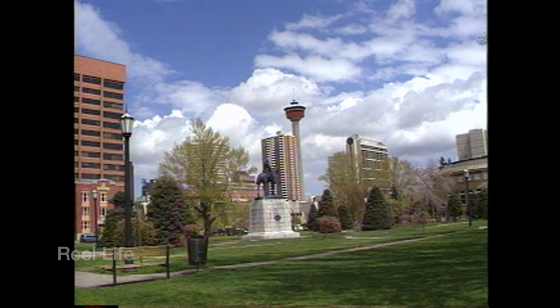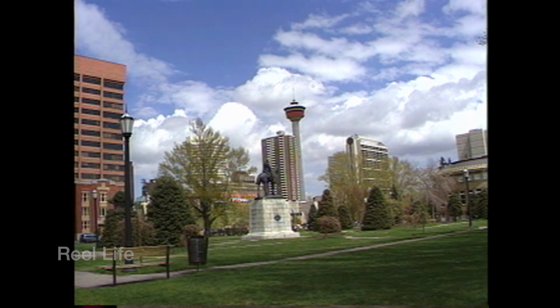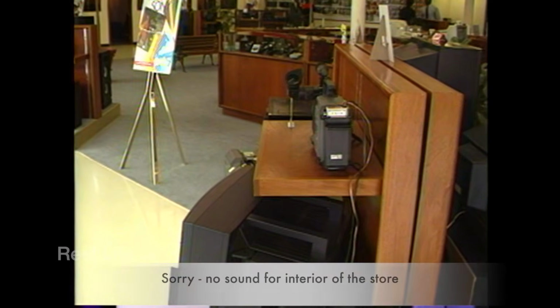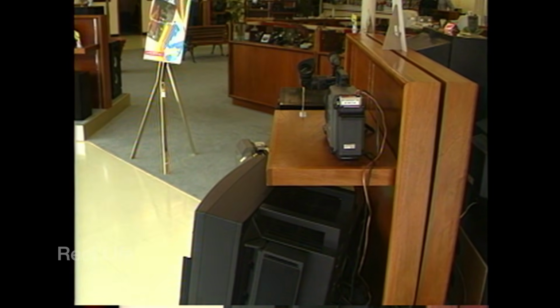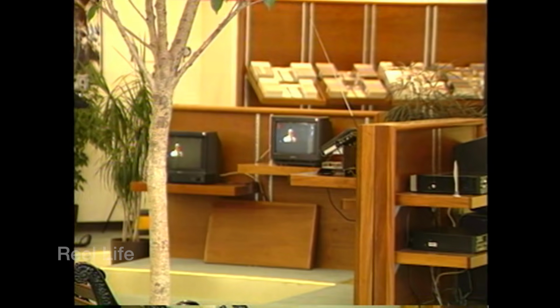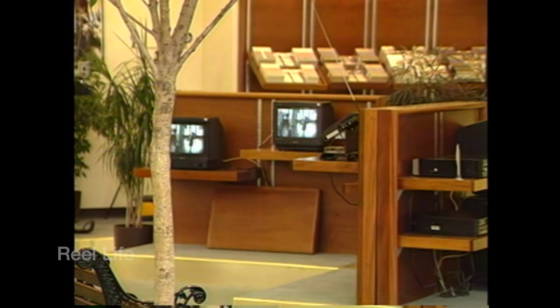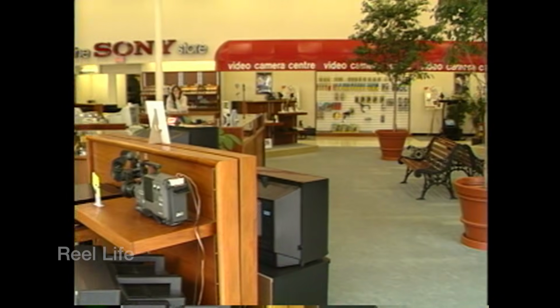Today we're going back 34 years ago to the spring of 1990 in the inner city neighborhood of Beltline in Calgary. First, a brief look in the 4th Street Sony Store. The Sony Store was originally a Safeway grocery store constructed around 1963 or 64, and it served the neighborhood until the early 1970s when it was converted into a Miller's electronics store. Miller's was bought out by Sony in the late 1970s.